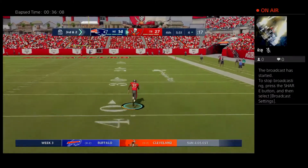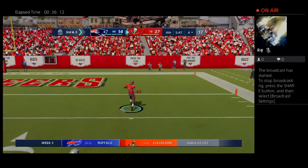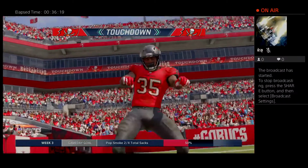He's at the 50, 30, the 20, 10, 5, and he returns it to the end zone. A fumble recovery touchdown for the Bucs.